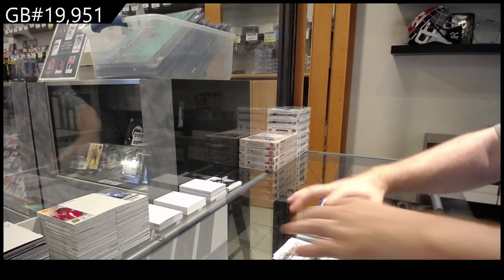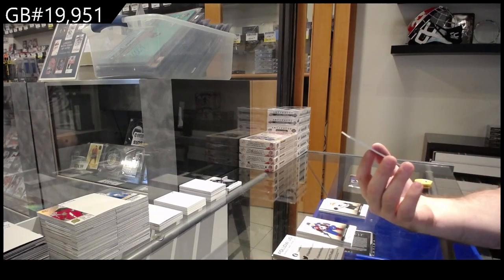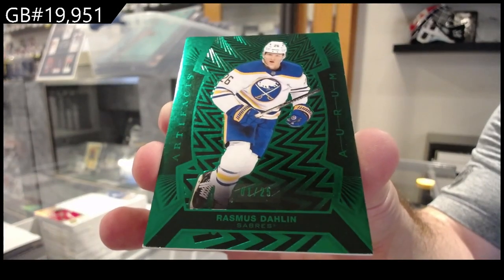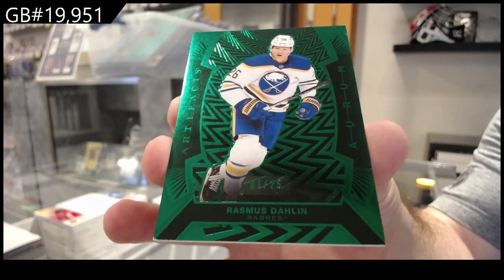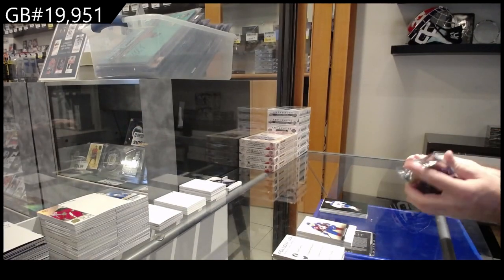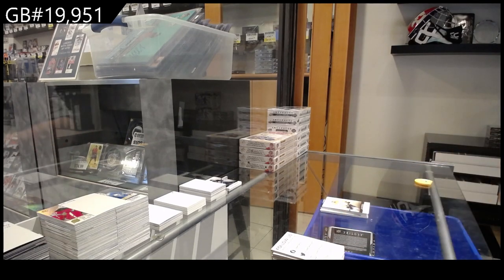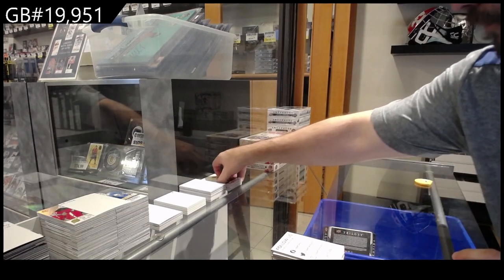That's a good one. An Orem Green, number 2 of 25, Rasmus Dahlin. Number 2 of 25, Orem Green. Those are really hard to hit. And a $4.99 for Nashville of Forsberg. Philip Forsberg.